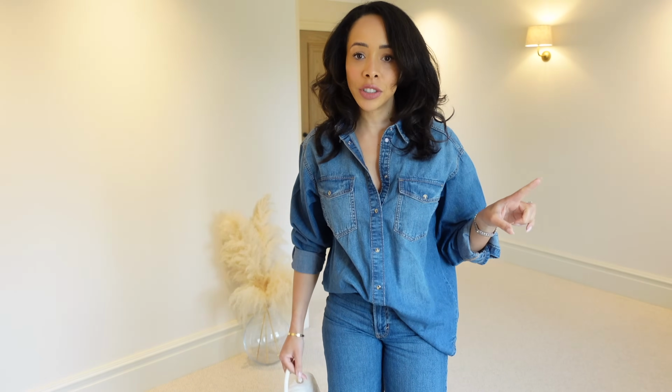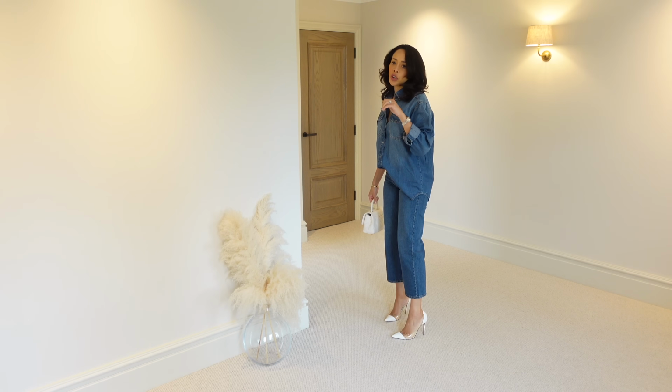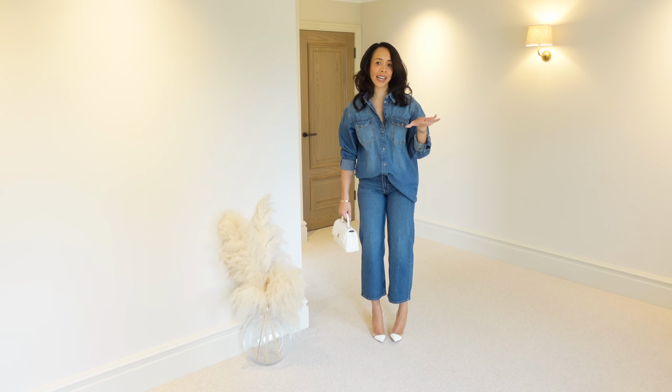But then, if I want to elevate this entire outfit again, I have put on a really high pair of heels. And this is just me showing you the power of accessories. It's one outfit, worn in 3 totally different ways. You've got 3 different outfits out of it.